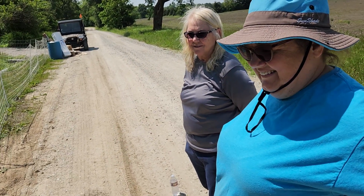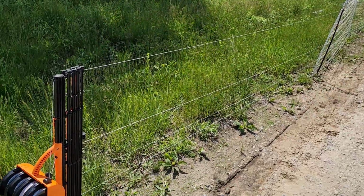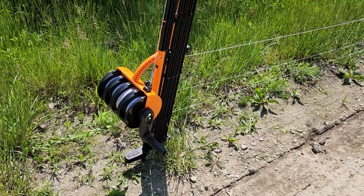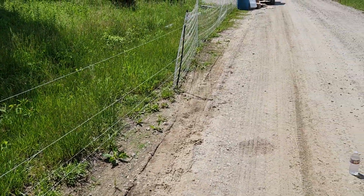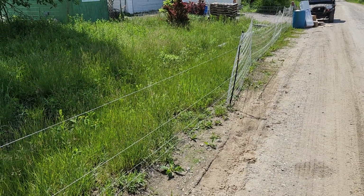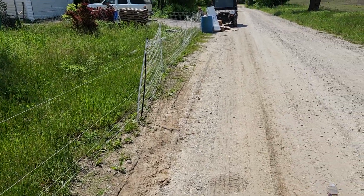So anyways, we're going to give a little demonstration on the new smart fence from Gallagher. We think this is going to be good with goats, but we're not sure whether it works with the kids yet. So right here close at the road, we have a test.